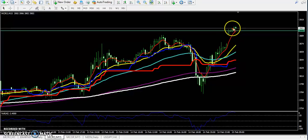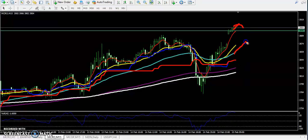If this is not able to continue, I think the price will reverse toward this 50 moving average, right? This blue color is the 50 minute exponential moving average. So if they're not able to continue this, they will reverse to the 50 moving average. So again they will start going up from this 50 minute, right?